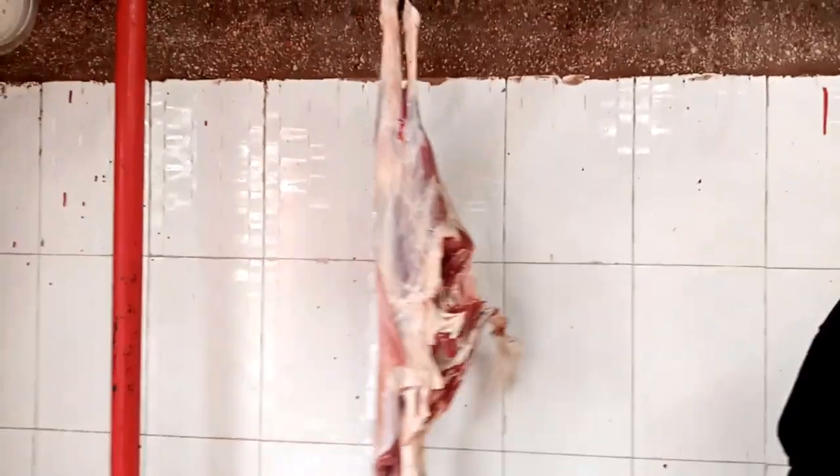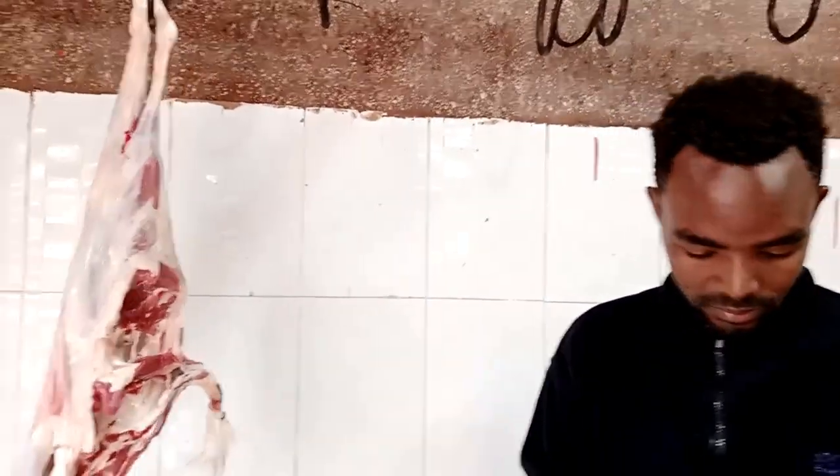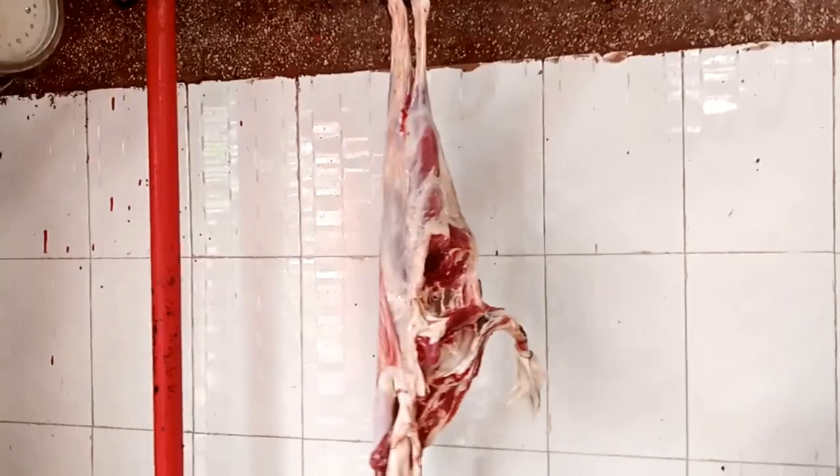So that's the meat that we bought. Hiyo ni kilo ngapi tumechukua? Kilo saba. Na hii itaenda? Itaenda hiyo pia? Oh, sawa. So we bought that 7 kilograms.